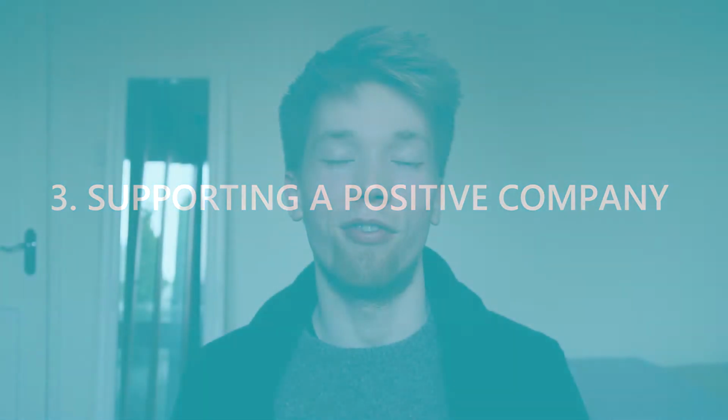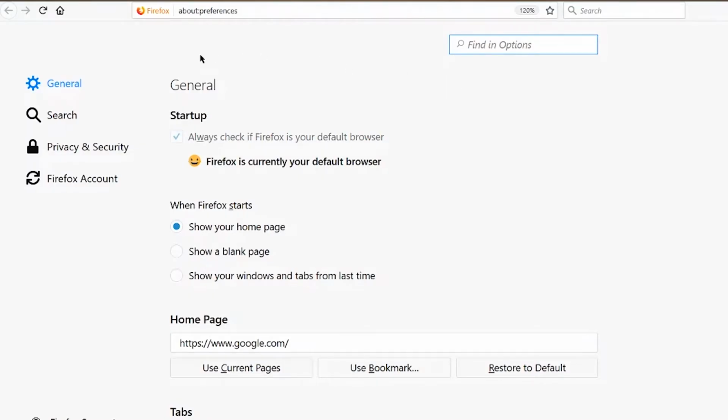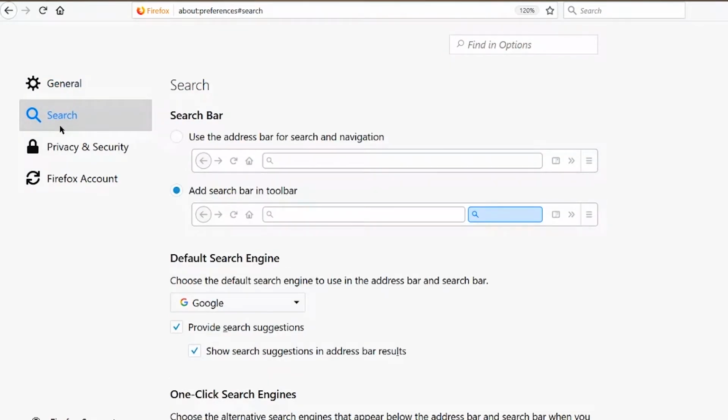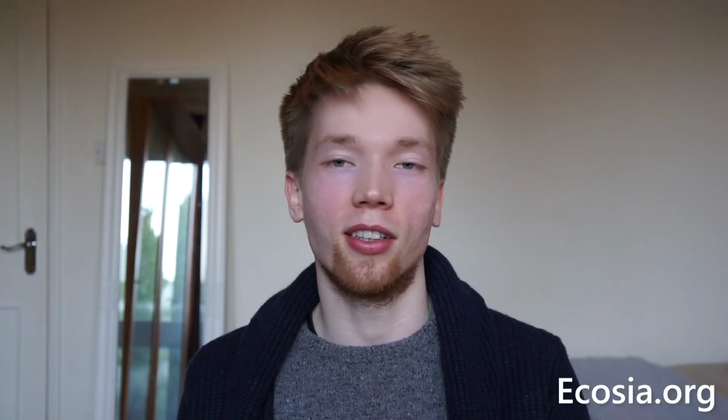Alright, so the third and final thing that I want to let you know about today is something that you might well have heard of already. It's Ecosia, the search engine. So what I've done is I've just changed my standard search engine on my browser from Google to Ecosia. So for those of you who haven't heard of Ecosia yet, it's basically just a competitor to Google or Bing, but what they do is they use their ad revenue to plant trees around the world. So this is clearly a really good project and I want to support them by using their search engine.